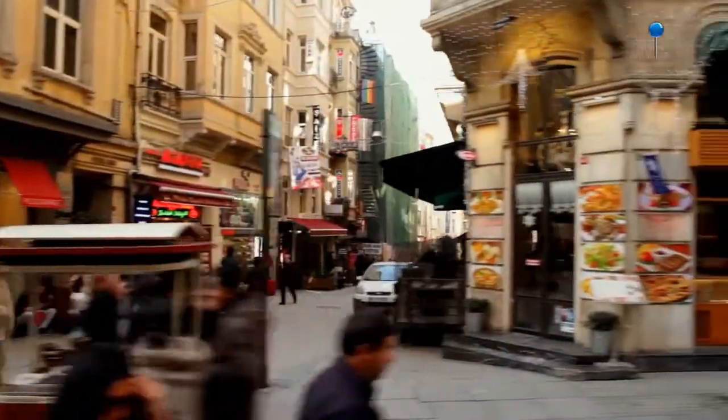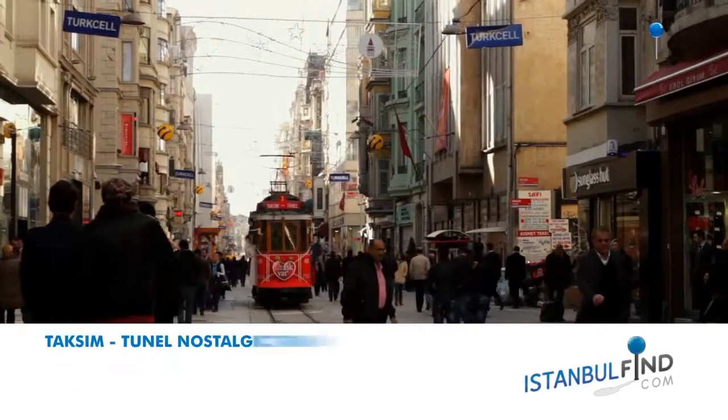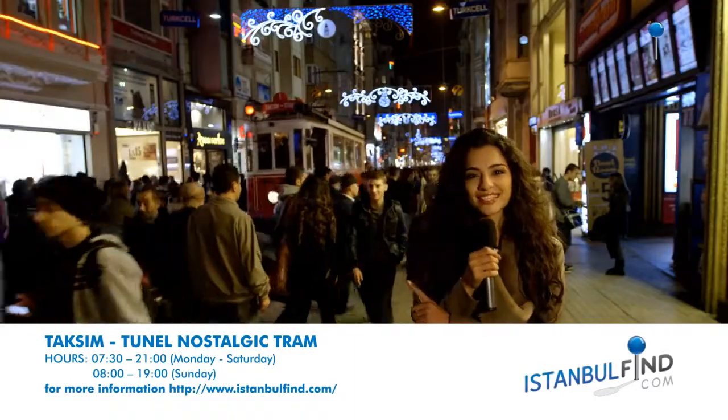This 2-kilometer-long street ends in Tunnel, where you can take the world's oldest subway down to the Bosporus. If you're in a hurry to get to Tunnel, you can hop on the nostalgic tram that goes all along the Istiklal Avenue.